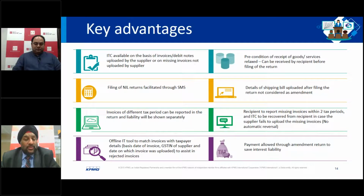Second is the adoption of tax technology. The second point says filing of nil returns facilitated through SMS. What they've said is, if there are nil output supplies, nil input supplies, and nil input tax credit, three conditions, if there's no output supply, no input supply, nil credit, you need not file a return. You only SMS to the government, and that would be construed as filing of your return. So a very forward-looking, advanced provision, which is filing of returns through SMS in case of nil transactions.